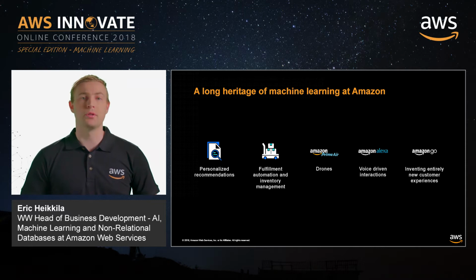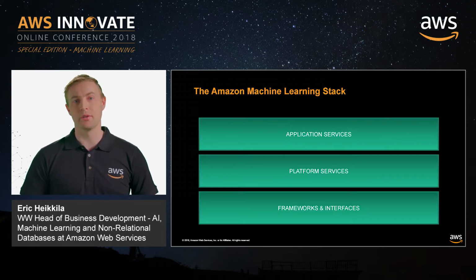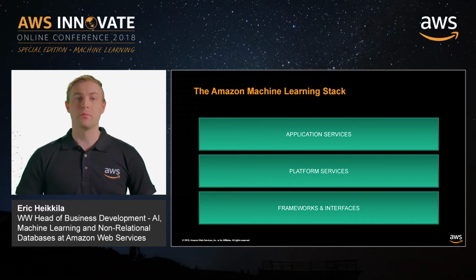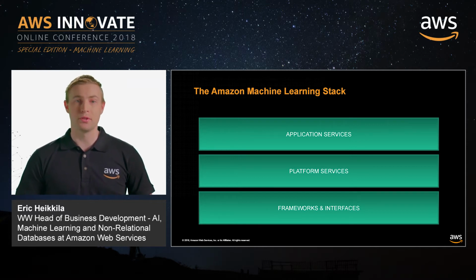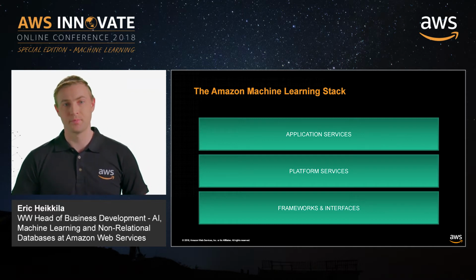In bringing powerful machine learning capabilities to market, we see the machine learning stack having 3 key layers: frameworks and interfaces for machine learning practitioners, platform services that make it easy for any developer to get started and get deep with machine learning, and then application services that enable developers to plug in pre-built AI functionality into their apps without having to worry about the machine learning models that power these services.